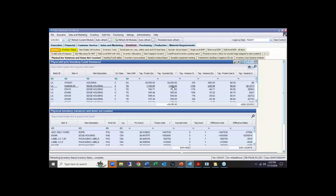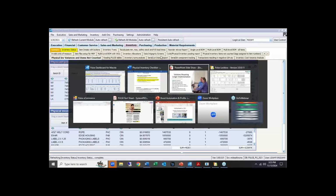So what I suggest is you have recount teams use this. Like here's our variance. We have an 800 variance. We sort it the other way. And you need to look at positive and negative variances. But the point being, if you're a dashboard user, these reports all come with it to allow you to have a more successful, more accurate physical inventory. Okay, so we're back here again.